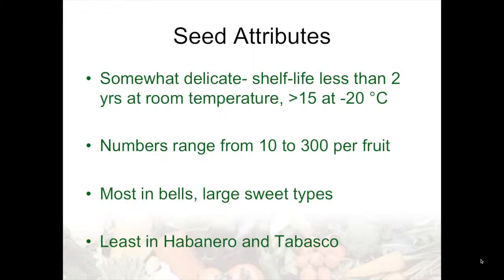The seeds of peppers are somewhat delicate, more so than tomatoes and eggplants. They have a shelf life of less than 2 years at room temperature. However, they can be stored at -20 for greater than 15 years if they're sealed, particularly vacuum packed.